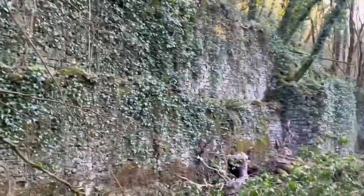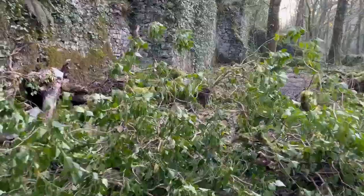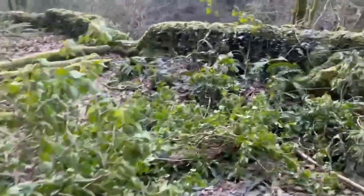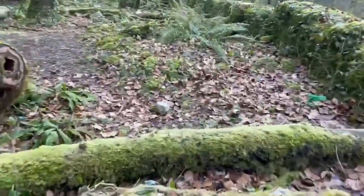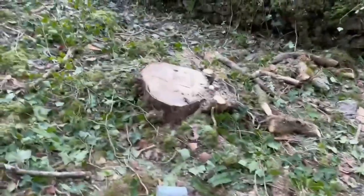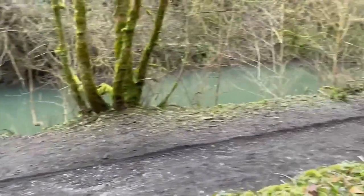All these stone walls built lots and lots of years ago. Stone fallen down and trees over the years. Find my way back down to the path. New trees been cut down. And there we are. There's the river again.